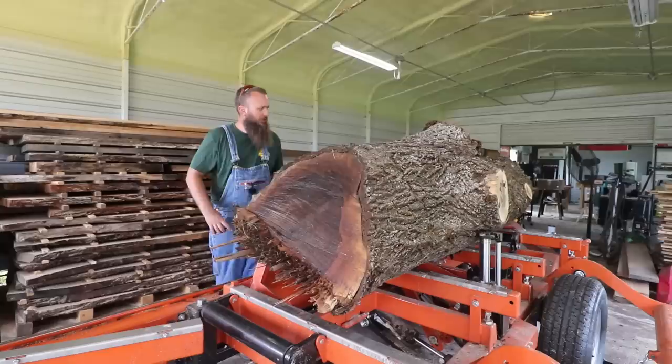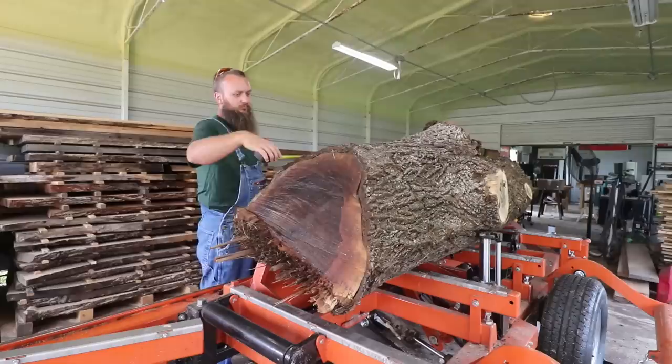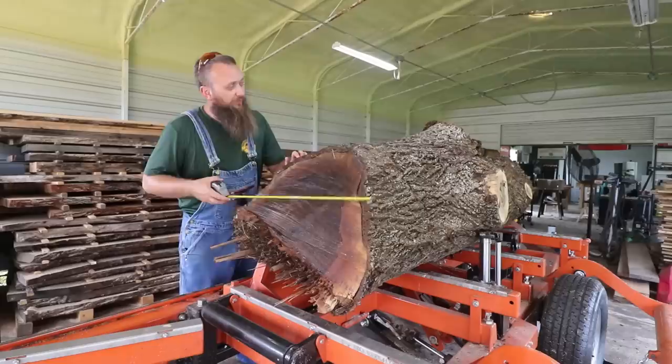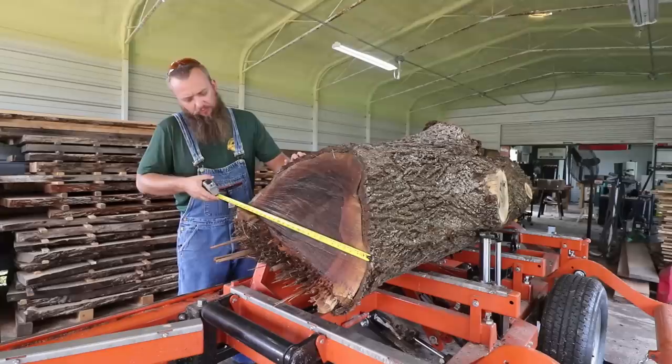The length is 8 feet, if I remember right. Yep, 8 feet and about 3 inches. I got the large end down here on the operator side, and I've got it turned to the right orientation to get the widest boards, which is gonna be about 24 inches.